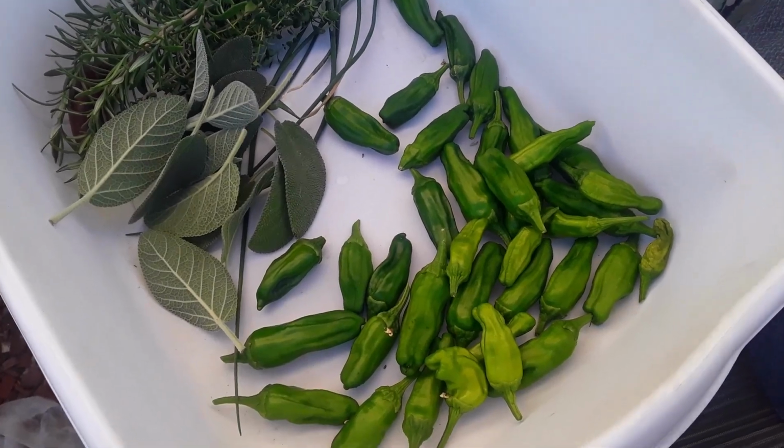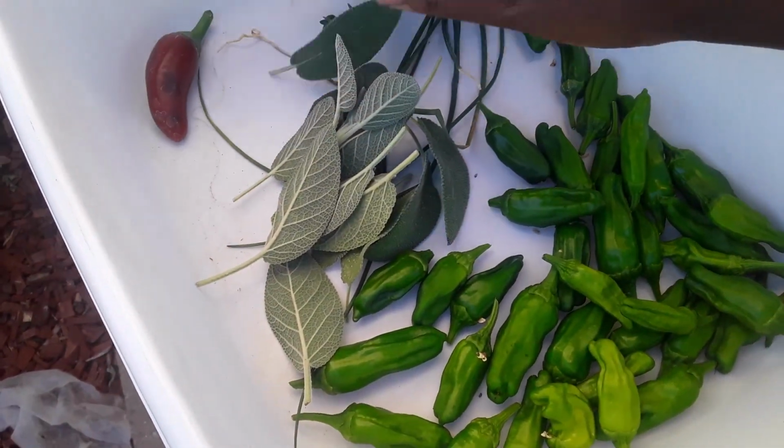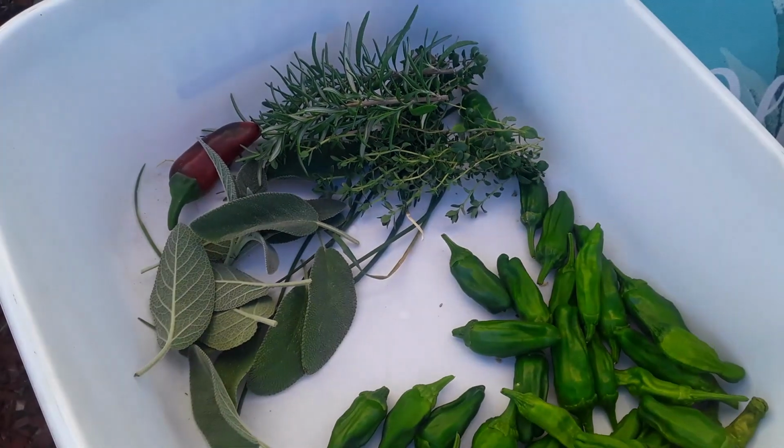So far, guys, not a bad harvest. We have all the shishitos, we have some herbs for dinner tonight, and then we have a jalapeno that I think I'm going to chop up and put in the chicken as well.